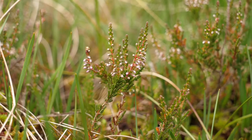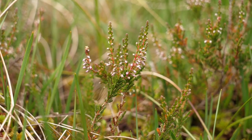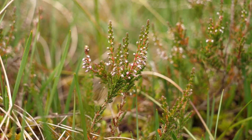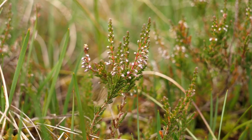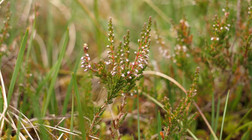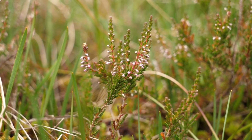So when we look close up at Calluna vulgaris, the ling heather, at this time of year, it's only just coming into bud. It's not in flower, but it has pink flowers, similar to the Erica. But the difference with the flowers is they're open, and that's quite unusual for heather flowers. Rather than being the sort of bell-shaped flower you associate with heathers, these ones are more open, the petals are more separate. So it's a very different looking flower.